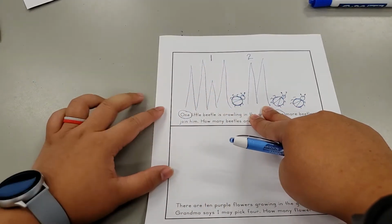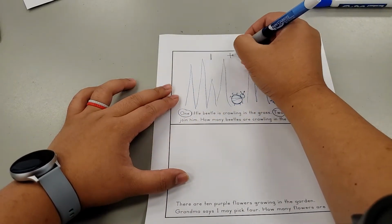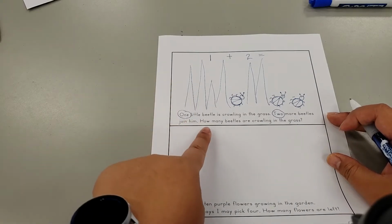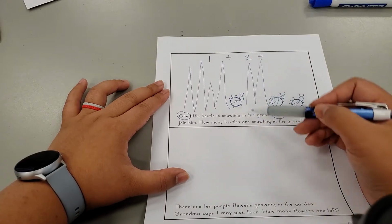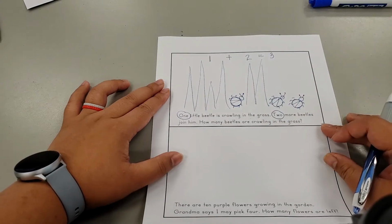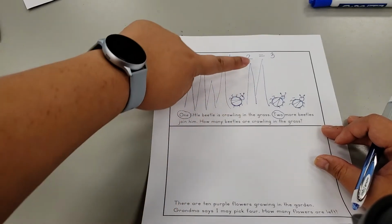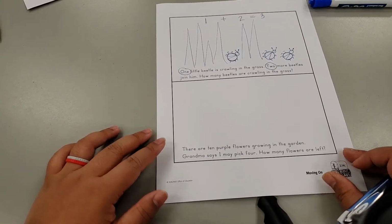What math symbol should I use to show that they are joining? A plus sign. Now at the end of our story, we have a question to answer. So I put an equal sign to answer. How many beetles are crawling in the grass? Well, 1 and 2. 1, 2, 3. Our math sentence looks like this, and you can read it in the math words. 1 plus 2 equals 3. Great.